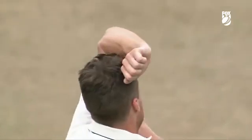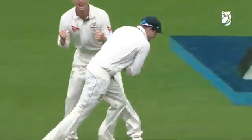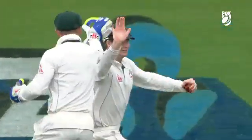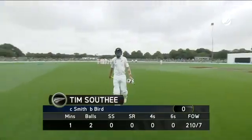It's often the way it happens in the first session. No luck, no wickets, and then it comes with a flow. Some good catching from Stephen Smith. They'll be ready. There was always a lot of discussion about taking the new ball, and it certainly has paid off.